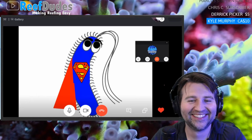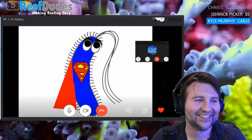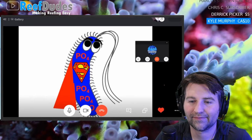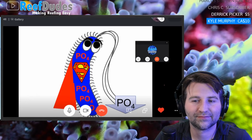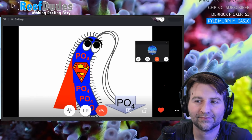He goes around the tank. You have to excuse my graphics. He goes around the tank and he eats a bunch of phosphates. And so now he's got that phosphate inside of him. This is going to bring the phosphate level down in the water column. They take it out of the water column, so that now the phosphate is internal. So you're going to see your phosphate level go down.